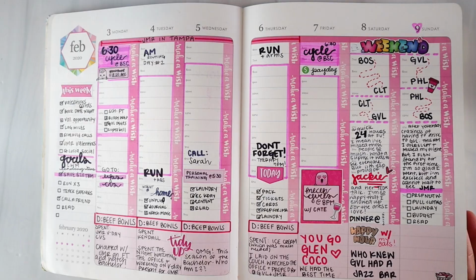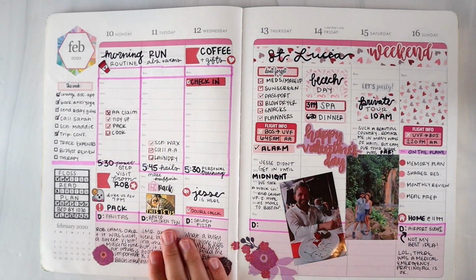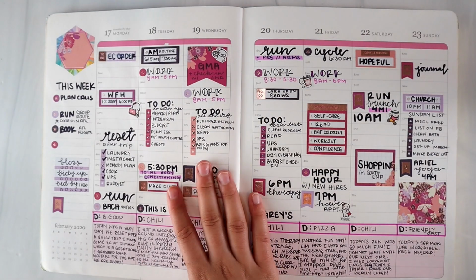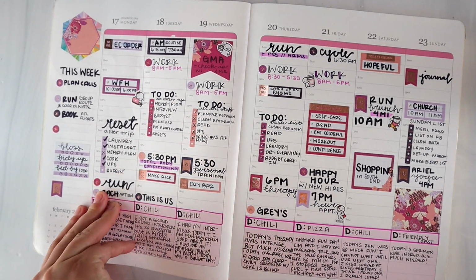Additionally, I personally, working in a professional environment, started to feel self-conscious about having a bright planner. It was a little hard to have all the washi and the pictures and all of those aspects open on my desk for everybody to see. And so I transitioned into a daily planner that was a little bit more subtle, that still gave me the functionality that I needed, but that I felt comfortable leaving open on my desk.